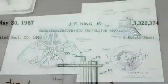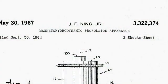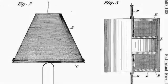Mm-hmm. And when is that patent from? May 30th, 1967. It's called a magneto-hydrodynamic propulsion apparatus. And so I started thinking, well, maybe it's like a cyclotron. Maybe there's an electrical discharge from this. Basically, this whole thing looks like a giant Tesla coil. It's got the capacitor array. It's got a central column that looks like the secondary windings of a Tesla coil. And this might even go back to something that Nikola Tesla discovered back in the 1940s, and it was all hushed up, and all the UFO sightings we've ever seen were something that came from Nikola Tesla and not from another planet. And these are the things that were all going through my head at the time.